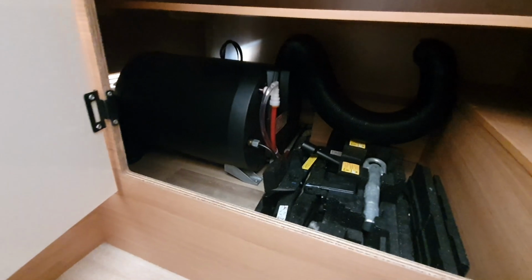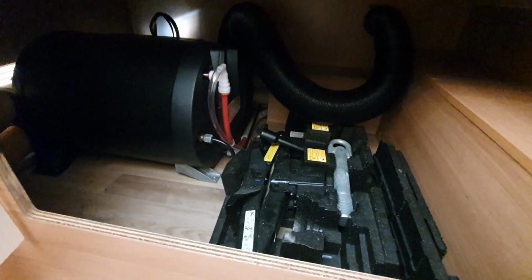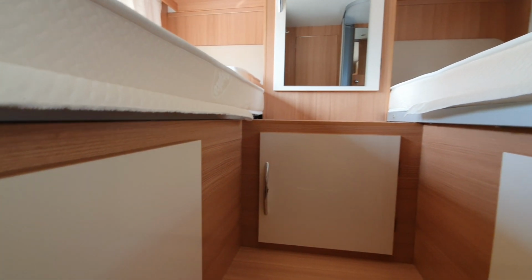There's the boiler and something else in there. Don't quite know what that is. But anyway, there's a boiler plus something else, I don't know what it is, in there. And as it's the boiler, there's your ventilation. And this side, you can stick your clothes. If you haven't any clothes, you can stick some cushions in there instead.